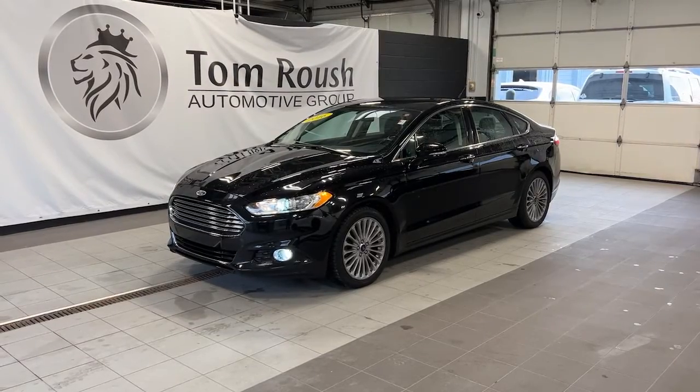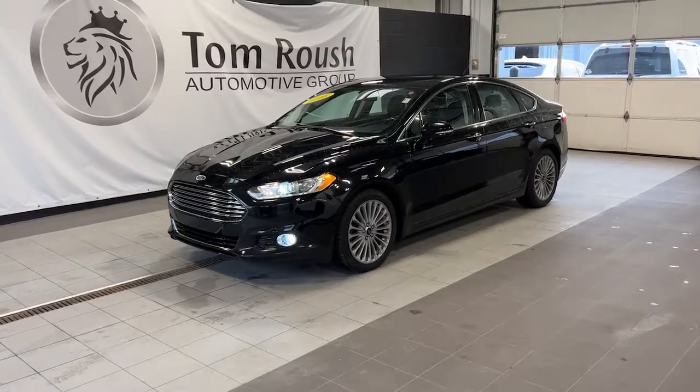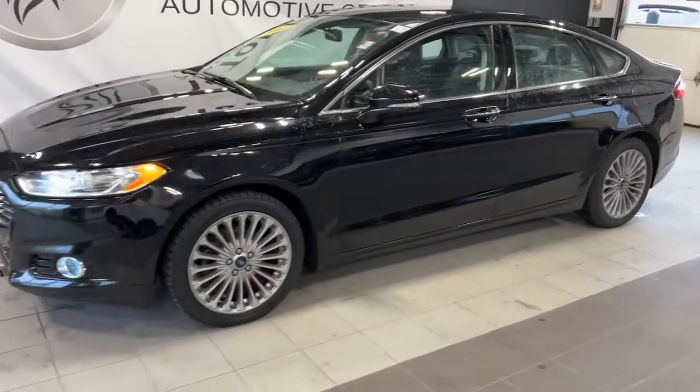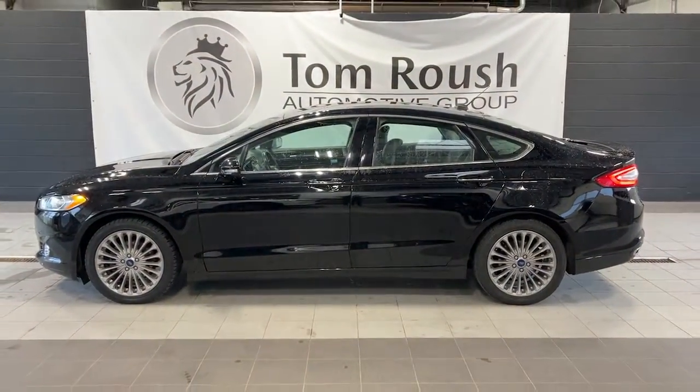Enjoy the view of this 2016 Ford Fusion. This vehicle still has fewer than 100,000 miles on the clock, so it won't last long. Make every drive count in this sporty, sophisticated Fusion.